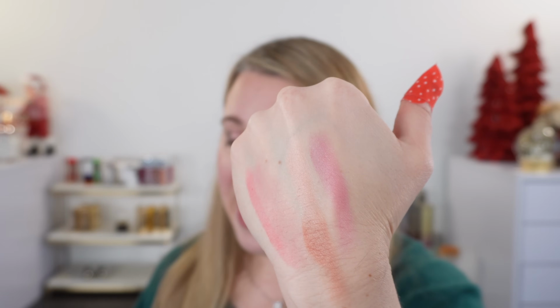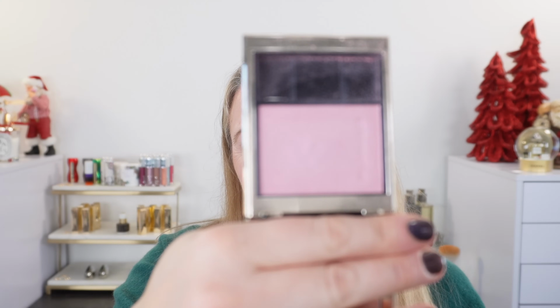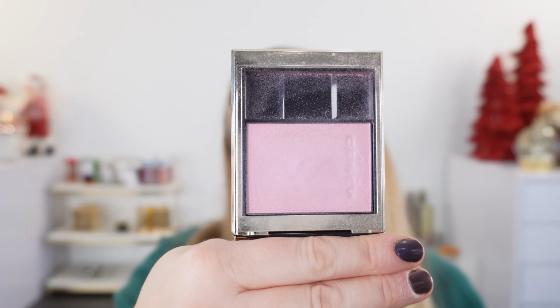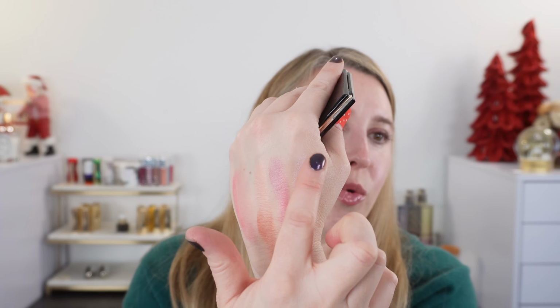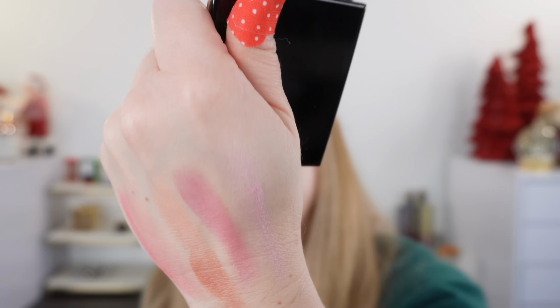I have not tried the matte, but this one, I absolutely love it. So I think this definitely made it to the favorites. Another blush, this is the Suqqu Melting Powder Blush in 105. And this was right when they discontinued it, but we have this gorgeous lavender pink shade. Oh, so pretty. That's been a go-to. I absolutely love that one.